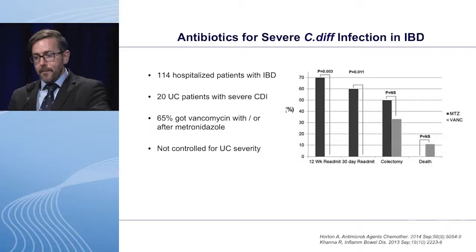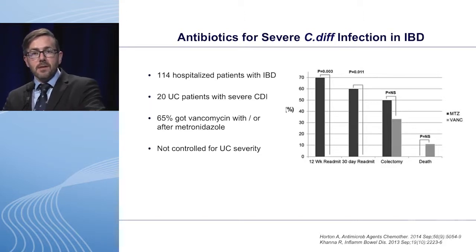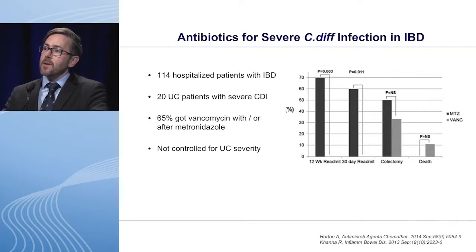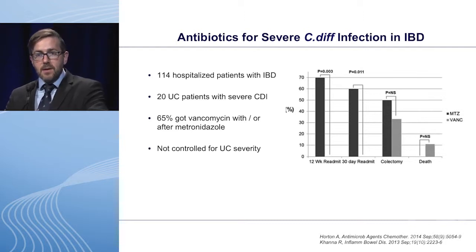The other area that's interesting is in our patients who are C. diff toxin positive or PCR positive, which antibiotic to use to treat them. Now, as you know, all the clinical trials in treating C. diff with different antibiotics have excluded the IBD patients. So we're really left with our retrospective studies or cohort studies from IBD centers and what they've done in practice. This is the biggest study I could find. This is from Gil Melmed's group in Cedars, and they took 114 patients hospitalized with IBD.